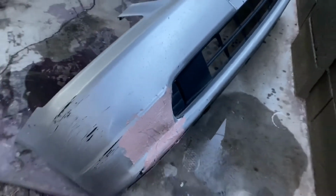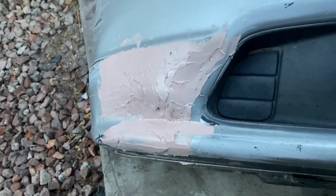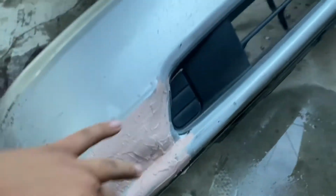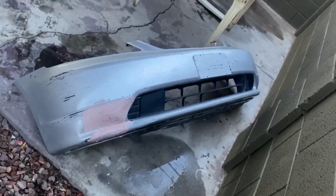As for the bumper, I went ahead and just put Bondo on it. You know, it's not looking too bad. I feel once we smooth it out, you honestly won't even be able to tell. I'm not trying to buy a whole new bumper. So, there we go, guys. Probably sand it down, make it smooth, and fill in other little imperfections with another layer of Bondo. But overall, it's not looking too bad.